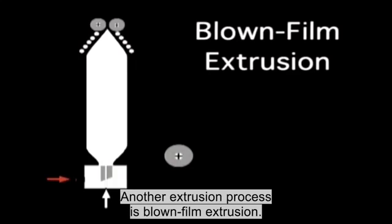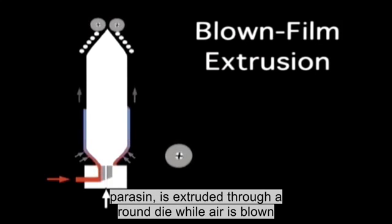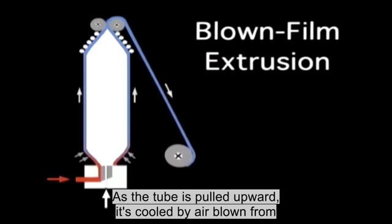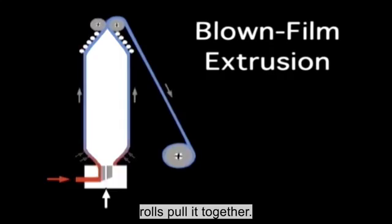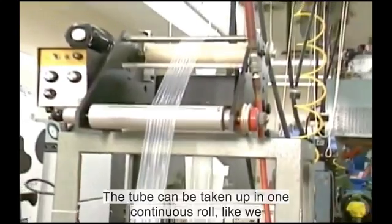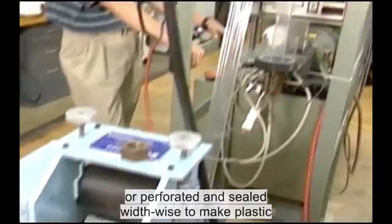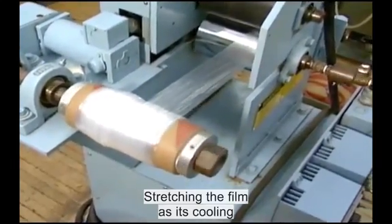Another extrusion process is blown film extrusion. In blown film, a thin-walled tube of plastic similar to a parison is extruded through a round die while air is blown inside to stretch the tube to a larger diameter. As the tube is pulled upward, it's cooled by air blown from a cooling ring and is then flattened as rolls pull it together. The tube can be taken up in one continuous roll, like we see here, slit and opened to create a large single sheet, or perforated and sealed widthwise to make plastic trash bags. Stretching the film as it's cooling gives it more strength.